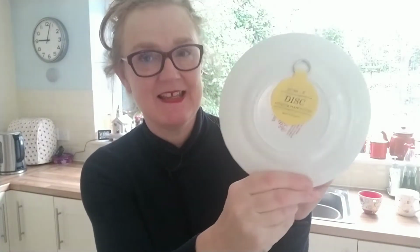I've been such a busy bee this weekend. So before I tell you about our adventures at the Christmas market, I just wanted to show you my red transferware plates, which if you're a regular viewer, you'll have seen loads of times before. But yesterday I put on the little sticky hangers, and I've left them overnight, so they should be ready to hang on my kitchen wall.